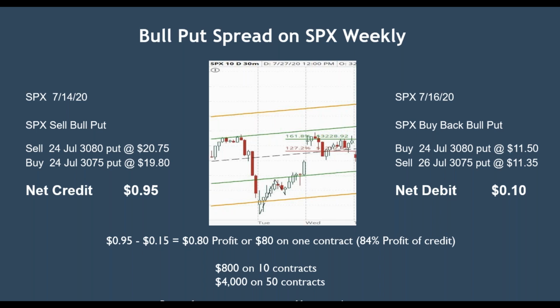The first trade we had on that I want to show you today was a bull put spread on the SPX weekly. We got in this trade on July 14th, got out the 16th, only 2 days, actually a day and a half later. The setup was we sold a bull put on the SPX, selling the 24 July 30/80 put for $20.75, and then buying one further out of the money, the 30/75 put at $19.80. That gave us a net credit of 95 cents.